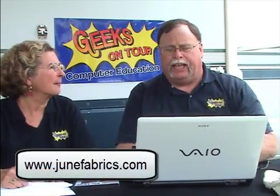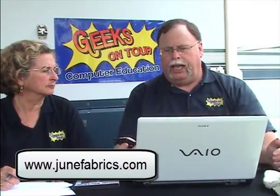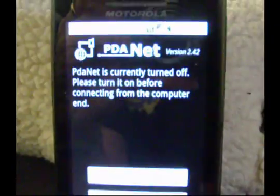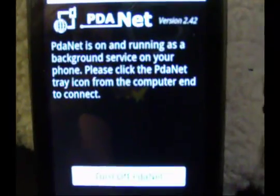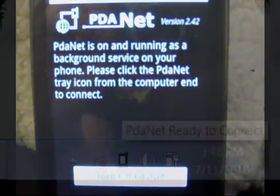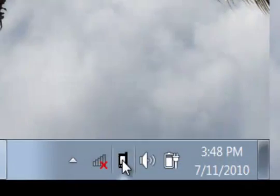Now you need to have some software to make this work. It's called tethering software. We use PDA-Net from June Fabrics. We'll show you the link on the web. When you plug it in with the newest software and you turn on the PDA-Net software on the phone and enable the tether, all you need to do on the computer is tell it to connect. Once you do that, it does a little authentication thing, and you're on the web just like you're connecting any other way, be it Wi-Fi, satellite, or the cellular card.